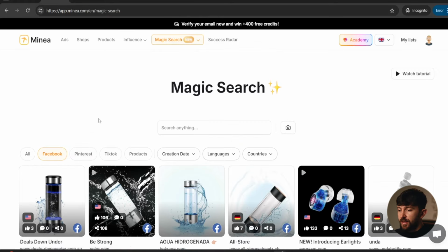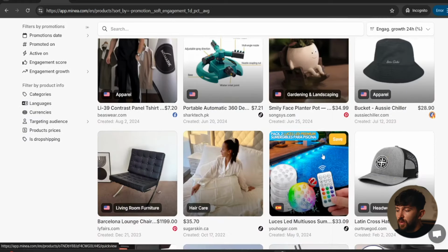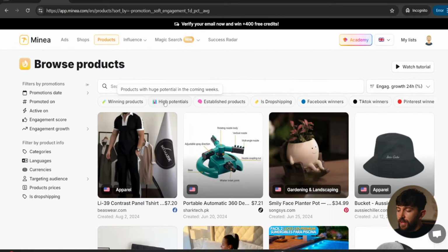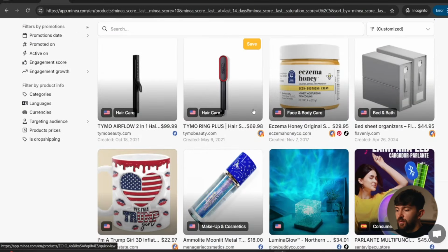Now, there are a couple of other things I do want to show you. So we are going to click on the Products tab. The Products tab works very similar to the Ads and the Shops tab, but basically it will show you loads of different products and you can filter out specific products. So if we click on the High Potentials filter, and from here we can scroll through and see which products Minea thinks has high potential.